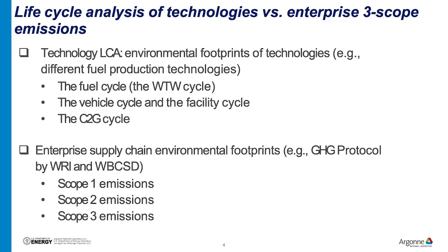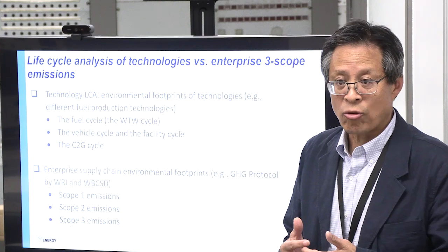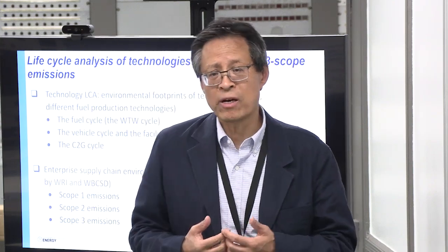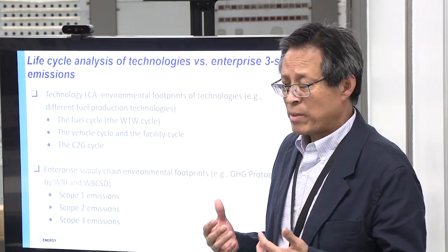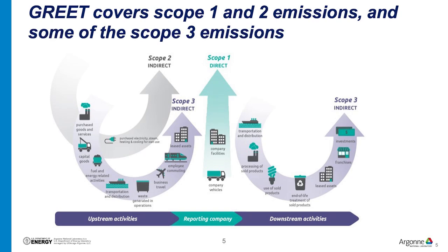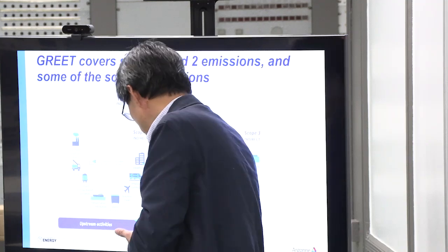Right now, the three-scope emission reporting is voluntary. Companies report in the sustainability report, but the SEC now has a requirement for publicly traded companies to report the three-scope emissions, at least Scope 1 and 2. California already requires public companies that do business in California to report three-scope emissions. So this is the way to summarize these emissions: Scope 1, Scope 2, and Scope 3. In a way, you can see it's life cycle analysis from the company's operation point of view versus the product life cycle or supply chain point of view.